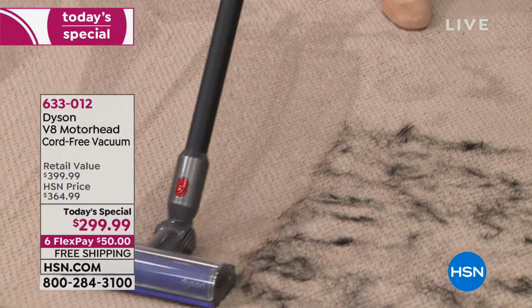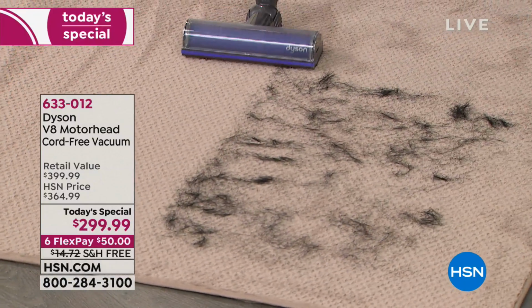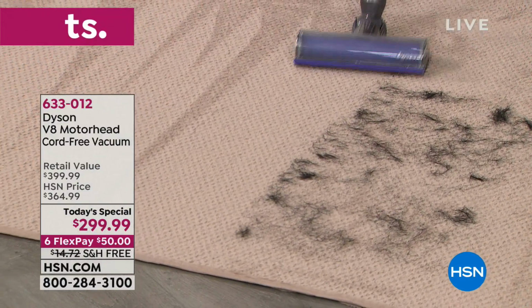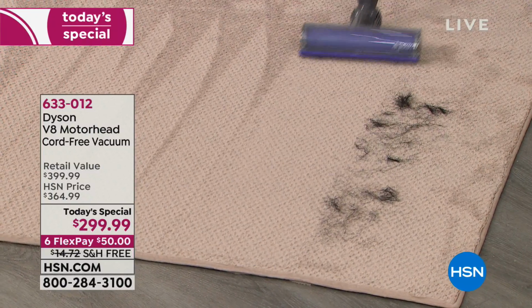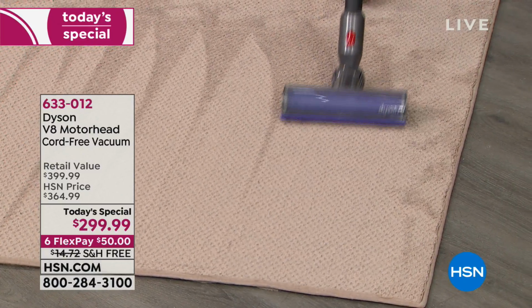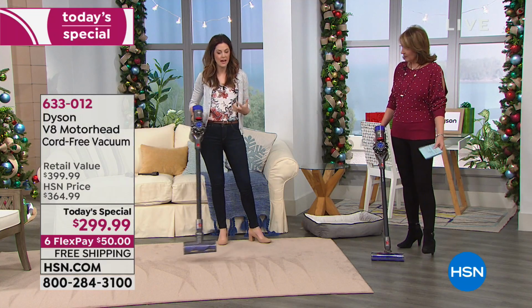This is pet hair. And this is extreme pet hair. You know, normally we don't leave it till it gets this messy, but we're just showing you the absolute power that it has. One pass cleaning. It's so simple to use. It's a pleasure to use. James wants to take the everyday tools that we use and make them better. He wants them to work properly. It makes our life easier.